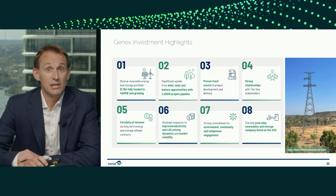We've got a really exciting revenue portfolio. It is highly contracted, which gives us long-term certainty for a large proportion of our revenues, but we've also got strategic exposure to the spot market, and that's in terms of the large-scale certificates, which remain really buoyant in their pricing, as well as the dynamics of storage with our battery and the contract we struck with Tesla there.